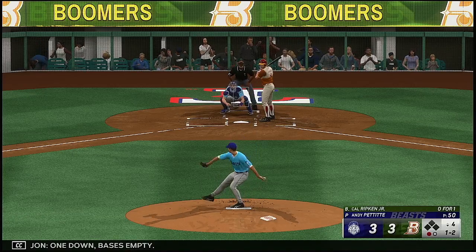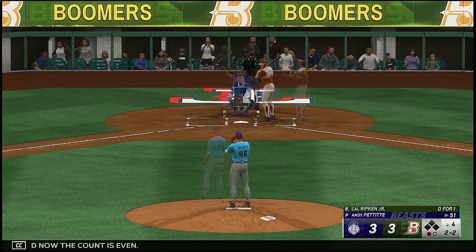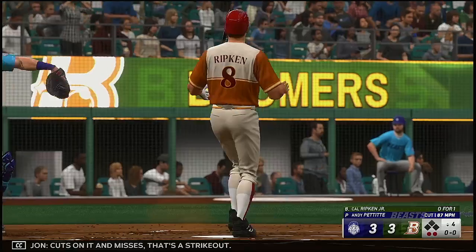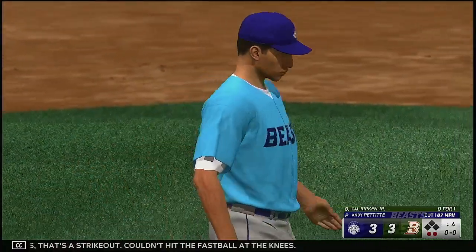One down, bases empty. And now the count is even. 2-2 the count. Cuts on it and misses. That's a strikeout. Couldn't hit the fastball at the knees.